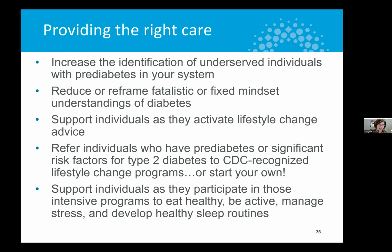Something that's a little harder is to say, okay, now I know who has prediabetes in my system. I'm having positive person-centered conversations with them, motivational conversations with them. I'm supporting them when they come into my health center. Maybe I've started a walking program. I've started a gardening program. But now I want to actually get them into the National Diabetes Prevention Program. So you could do that one of two ways. You could refer them to a program in your community, or you could start your own program.